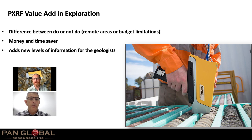Right. So there's a lot of debate on whether you can use the results to put out to the market, but really it's for the purpose of, you've got to know the limitations and you've got to know how you want to apply the data. So it's just another layer of information, and it's up to you how you use that data. Yeah, exactly.